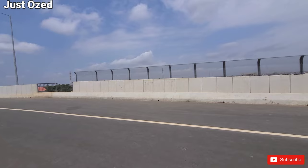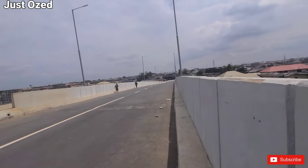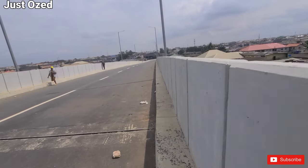Here is the pedestrian bridge where we went through to the other side. Now let's walk down to this particular side of the bridge for you to also see the amount of progress achieved on this part of the bridge.